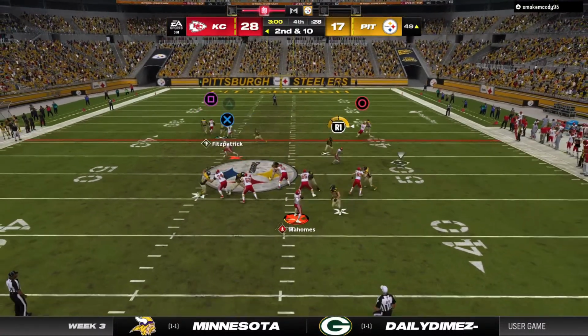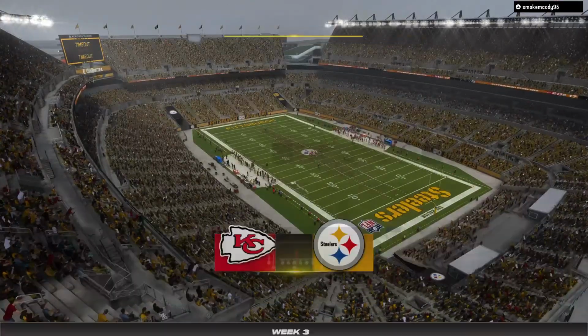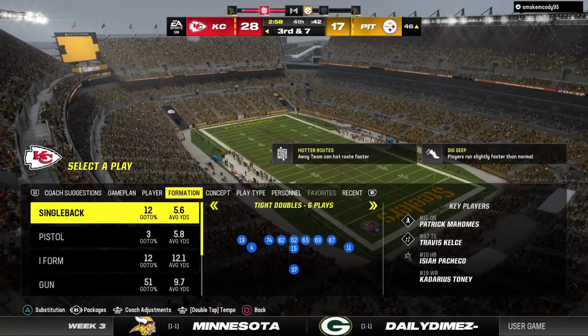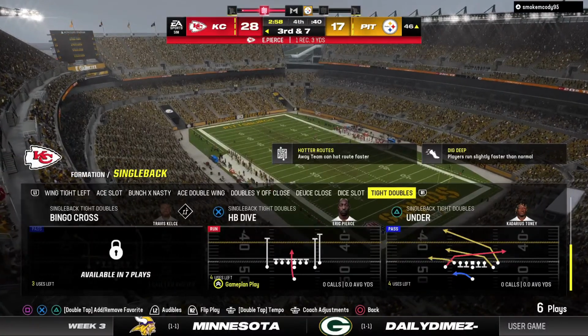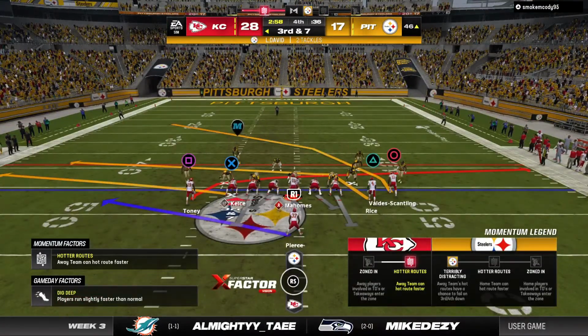Mahomes again here on 2nd and 10. Swings this one out wide for Pierce. Now the Steelers use the first of their 3 timeouts. It's just their first. They'll be down to 2 remaining as we step aside here in the 4th quarter.